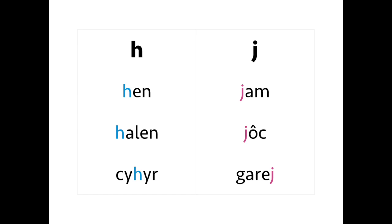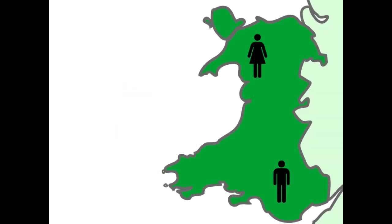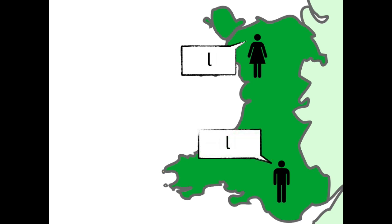J. Jam. Jork. Garej. L is a bit different in North and South Wales. In the north, it has a richer sound because you use the back of your tongue as well as the front. L. In the south, it has a clearer, lighter sound. L. Listen to how we pronounce this word. Lol.